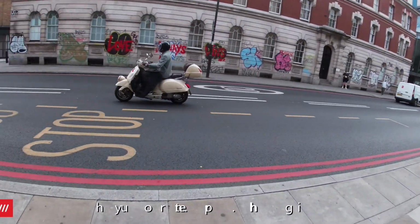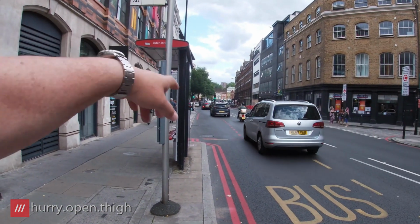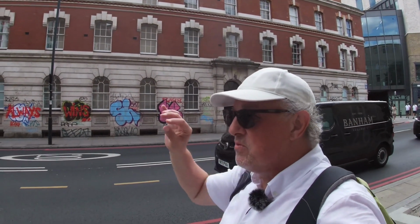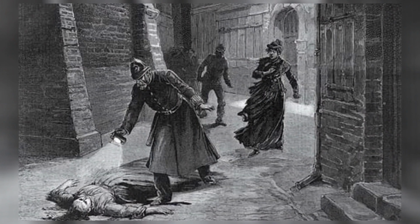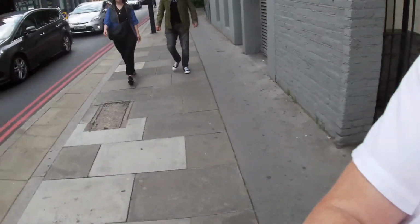This is Commercial Street. I've just come up from Brick Lane and Hanbury Street, where Annie Chapman was discovered. And just opposite on Commercial Street is the police station. In terms of the close proximity to all of the victims and the incidents, when we read about a policeman being summoned and racing to the scene, it literally is just down there on the corner. This was the Metropolitan Police Station.